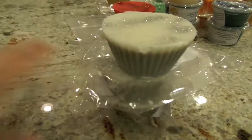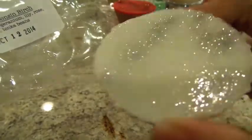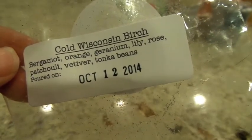Moving on here to the cupcake tarts, and I got 3 here, and this one is kind of a no-brainer for me at least to get a whole bunch. This one's right up my alley. It's Cool Wisconsin Birch, and look at the shimmer. I love micro shimmer on these kinds of tarts. This one is bergamot, orange, geranium, lily, rose, patchouli, vetiver, and tonka beans.